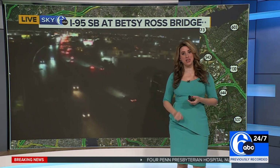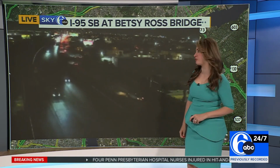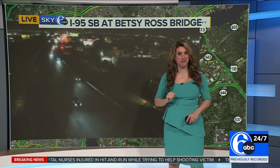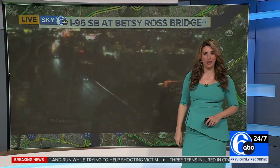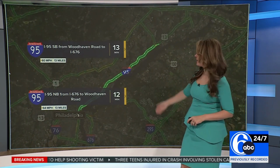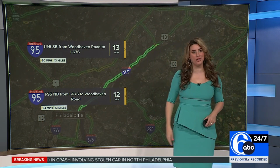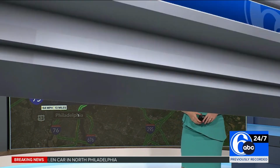Also around the southbound side near the Betsy Ross Bridge, we had an earlier disabled vehicle. That looks like it just cleared, although you can see some red up ahead. That's just a little bit of a slowdown there on that southbound side. Otherwise, traffic moving just fine. And drive times are still okay, 13 or 12 minutes. So pretty much the same north or south from Woodhaven Road to the Vine. Matt. All right, thank you, Jess.